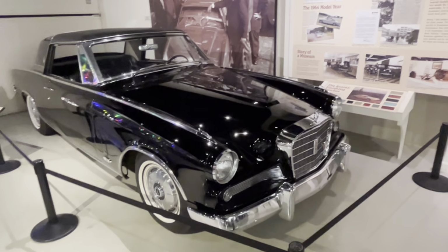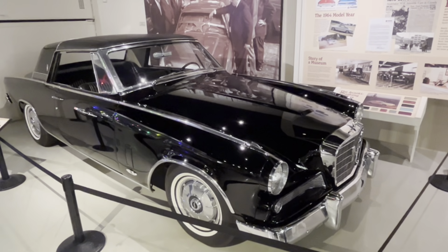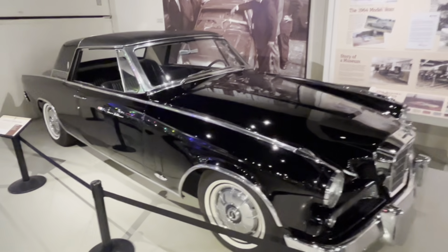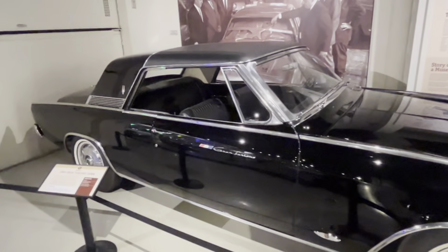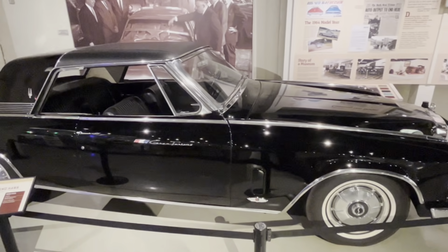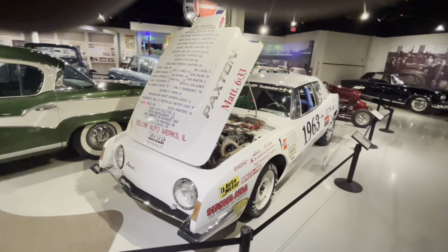Here's a 1964 Hawk. By this time, the company was really on life support, but they did manage to freshen up the old Hawk design just a little bit. It has a squared-off roofline that I think really evokes the early 60s styling nicely. I like it. Here's another 63 Avanti.